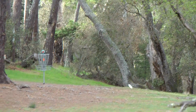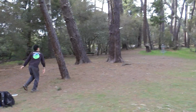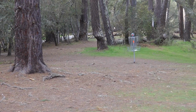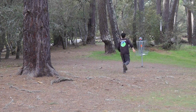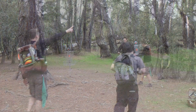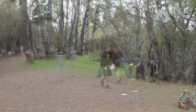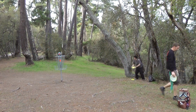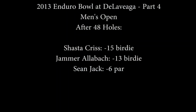Nice up. Got it out there. Yep. Let it fade in. So here is Shasta for birdie. How about a 50 footer? Rolling, bang, in there. Huge putt from Shasta, man. Nice work. And here is Sean tapping in his par. And that is Jammer tapping in his birdie. Very nice. Couple birds and a par.